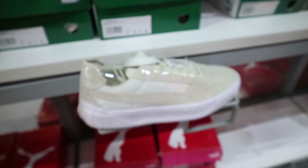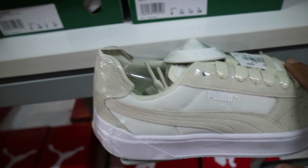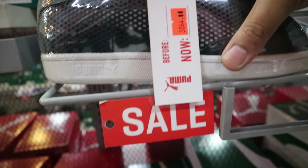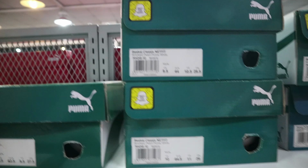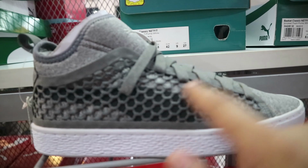Another Puma silhouette or Puma Cali in that off-white colorway. This one sells for 5,190 pesos. Here dito sa taas, we have this Basket Classic Net Fit. From the looks, mukha siyang sobrang breathable, and this one is on sale for 3,064 pesos. Wow, may mga size pa. Actually skipped on this pero balikan ko. So parang basket classic ang ano nila, on sale as well for 3,640.